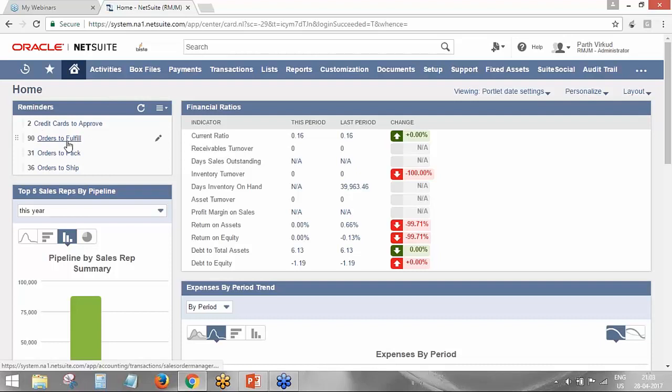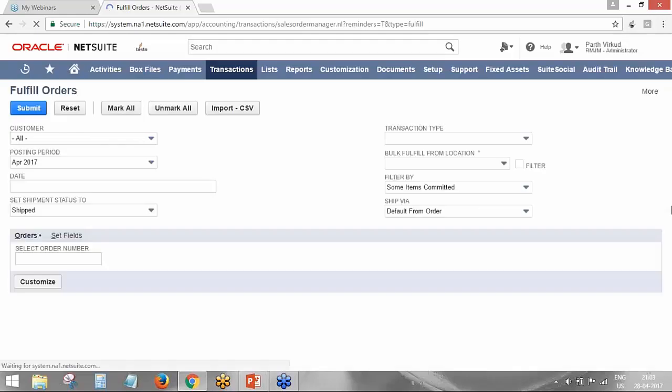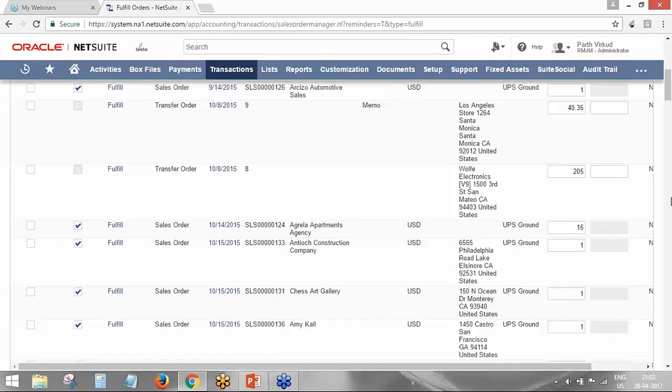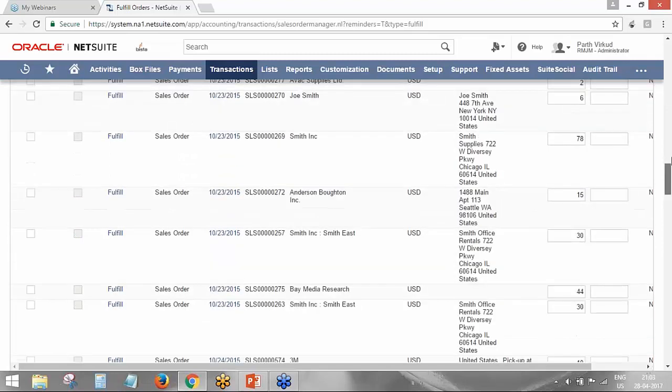For example, I want to look at the report order to fulfill. That's a reminder that NetSuite is asking me to check on. That says I have about 90 orders that are ready to be fulfilled. That means when my logistics comes in today, the warehousing team has quite a lot of orders to be worked upon. So here it's going to list down all the orders that need to be shipped out today that my operations, my logistics team, has to take care of.